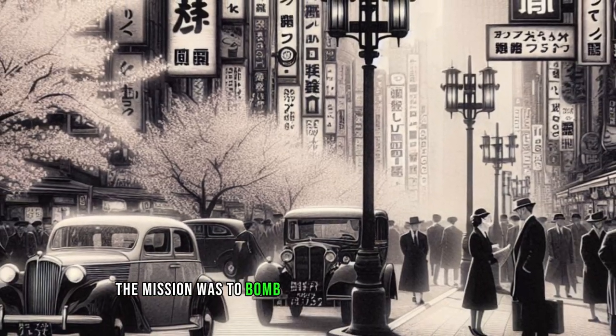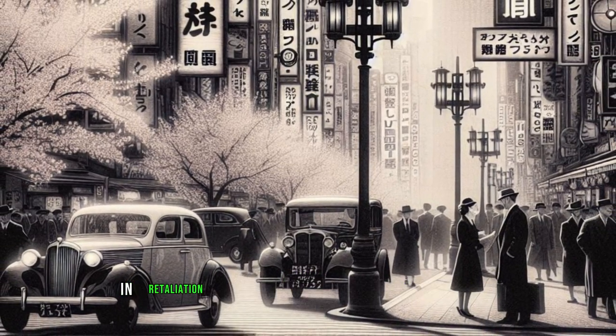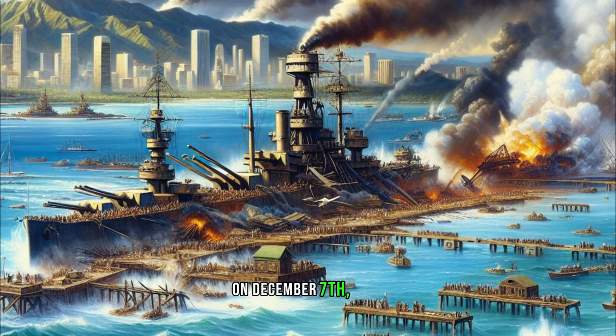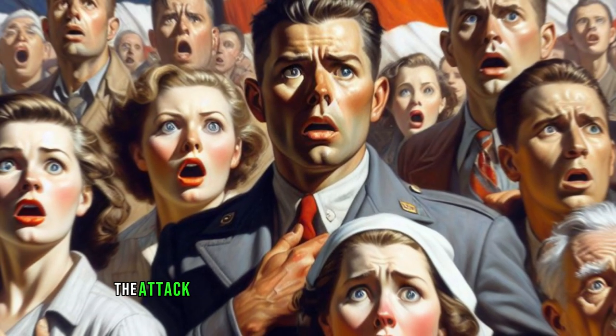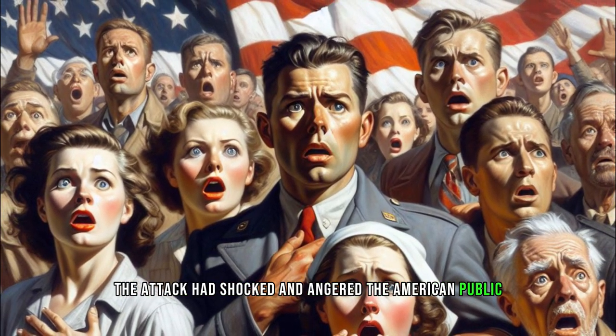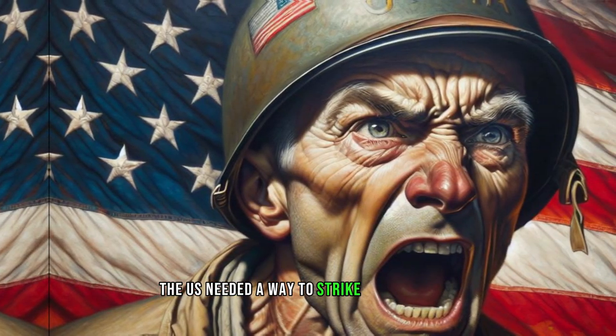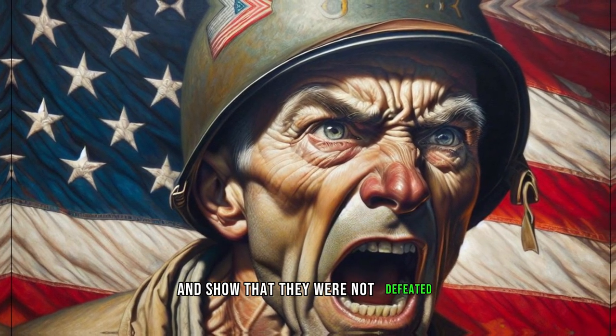The mission was to bomb Tokyo and other Japanese cities in retaliation for the surprise attack on Pearl Harbor on December 7, 1941, which had plunged the United States into war. The attack had shocked and angered the American public and damaged the morale of the military. The U.S. needed a way to strike back at Japan and show that they were not defeated.